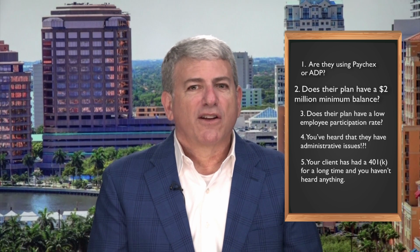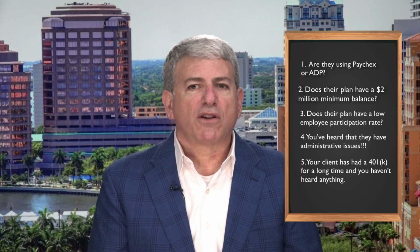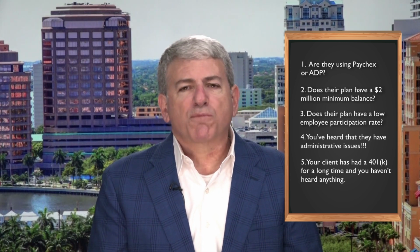Now, second, the reason we mentioned a $2 million minimum target balance is because a plan that has a $2 million balance usually has enough participants and ongoing cash flow to really take advantage of the specialized services that we offer in improving your clients' 401k experience. Next, if you hear that the employer has a low participation rate for his employees, say, for example, 5 are participating of 50 employees, that is probably a symptom of bigger problems in the 401k.